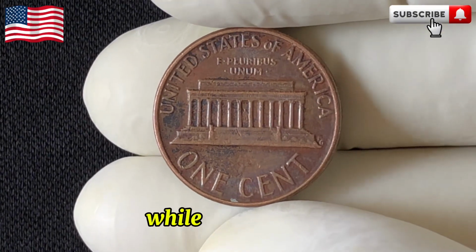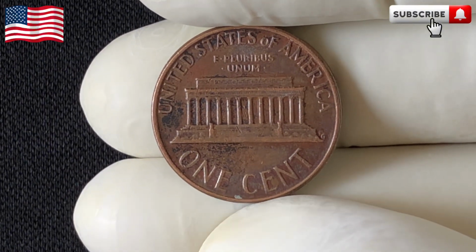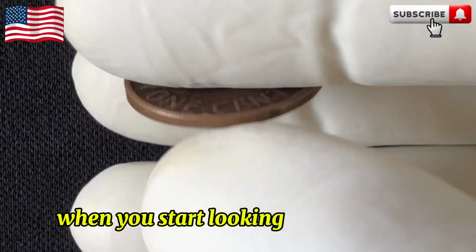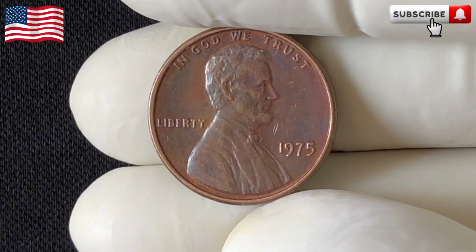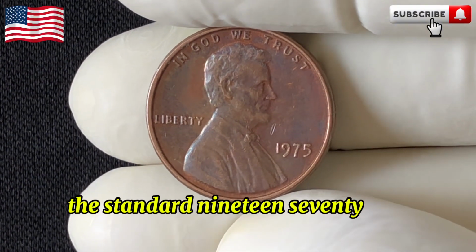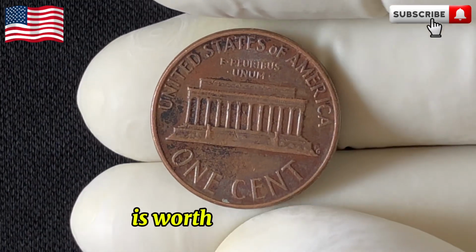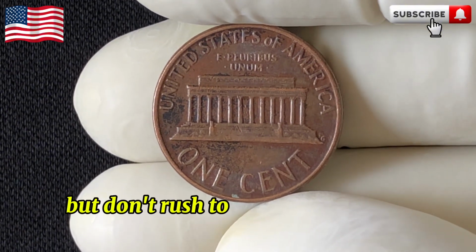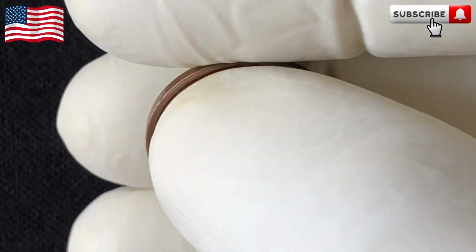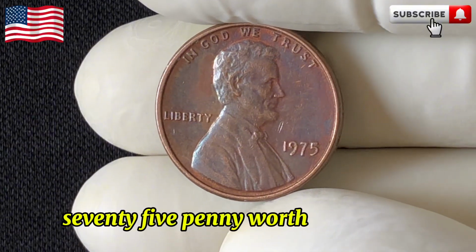You see, while the 1975 pennies are similar to those from the early 70s, the real twist comes when you start looking at their value and rarity. First, let's break down the basics. The standard 1975 Lincoln penny, if found in everyday circulation, is worth its face value, just 1 cent. But don't rush to spend that change just yet. There are a few exceptions that could make your 1975 penny worth a bit more.